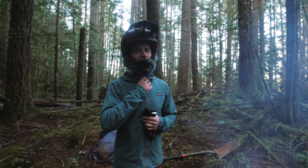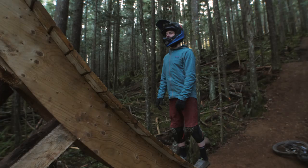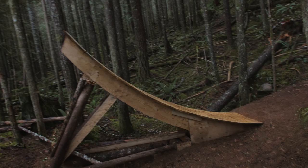So in an ideal situation, everything will work perfectly first try, no braking, no pedaling. I'll just have to commit to it from the top of the step up landing, roll through. How fast do I go? Okay, first go at it. First run in.